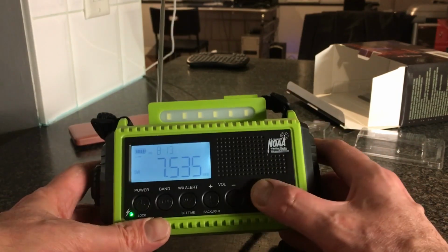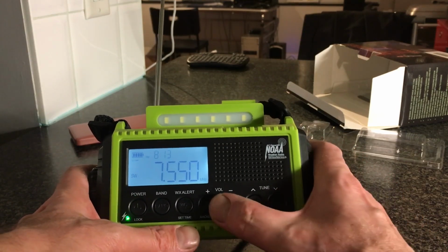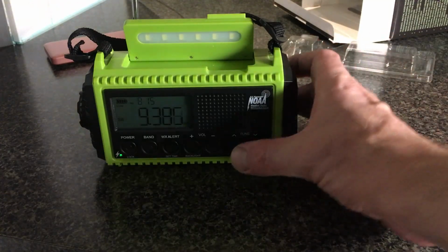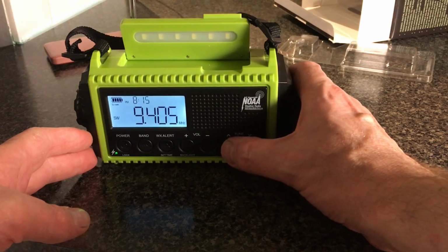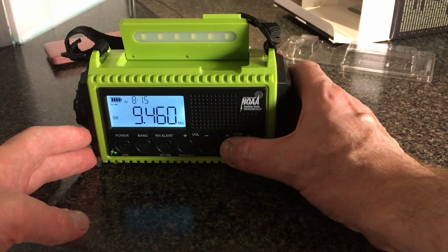Okay, FM, AM, shortwave. Okay, so there are three bands. Okay, so these are shortwave channels. Tune up with your finger. Okay, so it's going to scan. I wonder what happens if I just stop. Okay, so maybe it doesn't scan, but you press a button, it just starts going somewhere, so you have to stop it. Just kind of ridiculous, but seems fine to me.